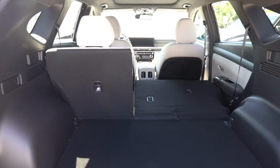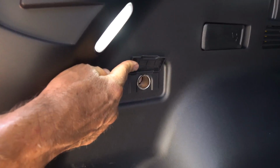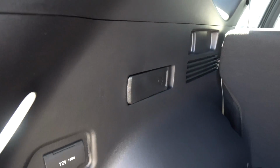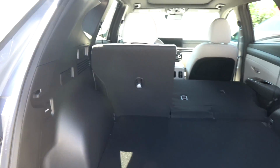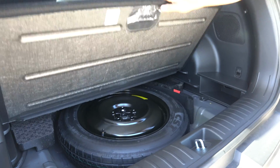Now on the driver's side, you do get a 12 volt, easy access underneath the cover. And then we do have our handles to fold down the other portion of the rear seat. And then of course, what do we have underneath? Lift it up, you do get a spare. So good news about that.